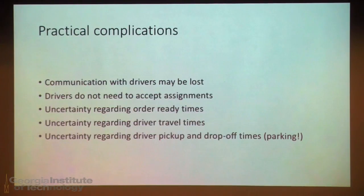Drivers, since they're not company employees, do what they think is best for them, not what is good for the company. And of course, you have to try with the compensation scheme and incentives to align these as best as you can, but there are some major issues, right? Intuitively, a driver believes that making deliveries in Midtown may be better than somewhere out in the suburbs where the density is much smaller, right? Whether that's true or not is a different question.